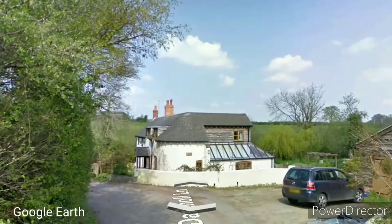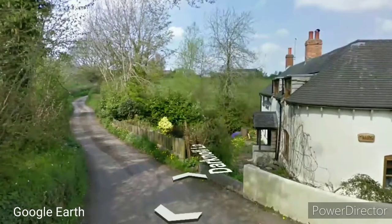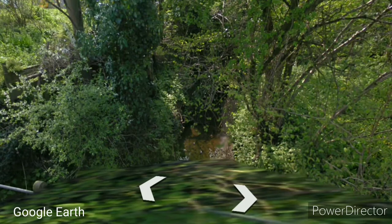We're on Darknoll Lane now, and successive owners of this place had cows in stalls and in fields. They lived very near the brook, and water had a drop of about 3 to 4 feet from under the bridge and made a nice splashing noise. My father remembers a pair of grey wagtails always nesting in the ivy and undergrowth on the side of the bridge.